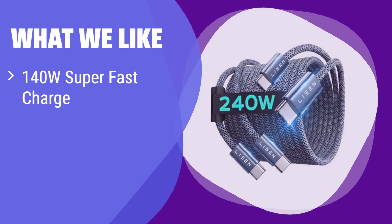What we like. This cable supports incredibly fast charging speeds and is built to last. It also comes in a 2-pack with extra long cables. If you need the absolute fastest charging speed and superior durability, this cable is the ultimate choice. It's perfect for power users who demand the best performance and longevity from their charging accessories.